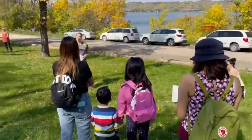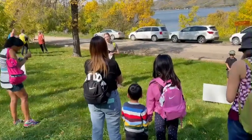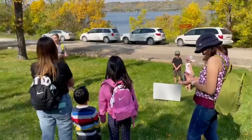So we're going to head over to the trailhead there, not far away. If you guys have any questions along the way, I will do my best to answer them. So we'll just head straight over to the trailhead here.